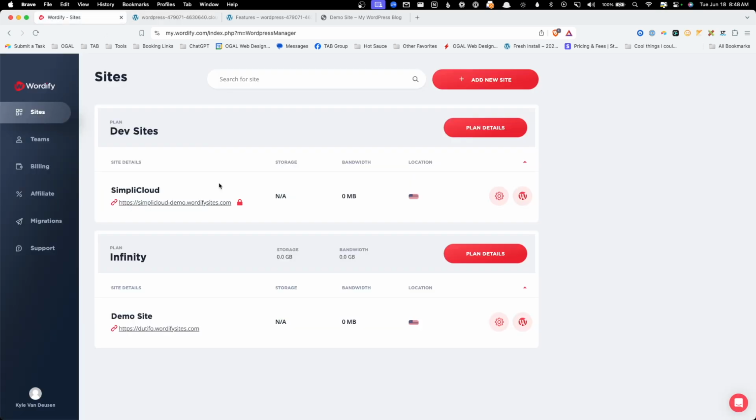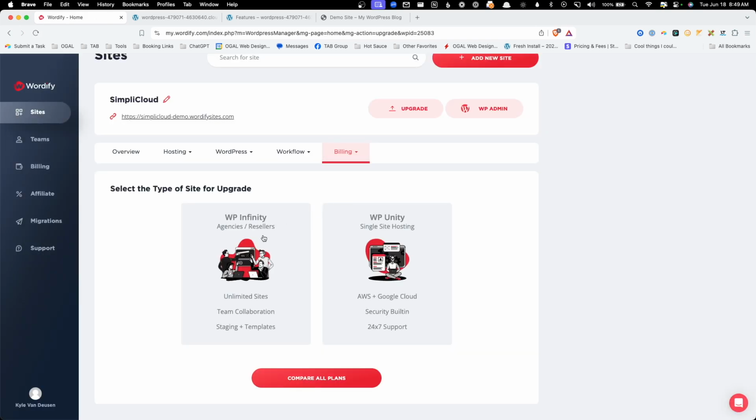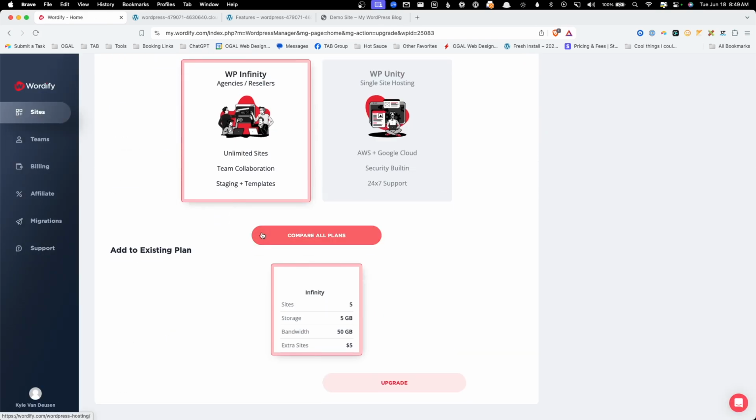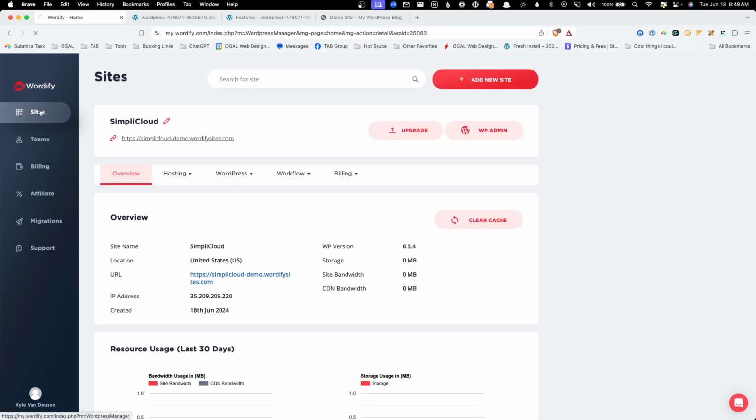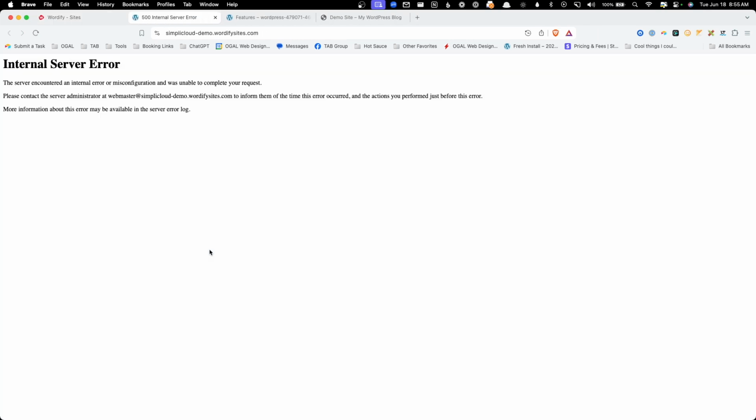Now, in order to compare the performance, I am going to need to move this Simply Cloud site over to my Infinity plan instead of the Dev Sites plan. So let's take a look at how that process works. We'll go in here into the settings cog, we'll go into billing, and we'll click upgrade. Now let's go ahead and upgrade it into our existing plan here, which is our Infinity plan, and we'll hit upgrade. Now, if we go back into our sites, you can see we only have our Infinity plan. The dev plan is completely gone since we don't have any dev sites, and we can go ahead and view the site. Now, it looks like we caused some kind of issue by moving this from our dev account to our production account.